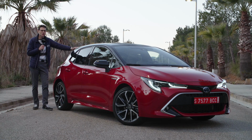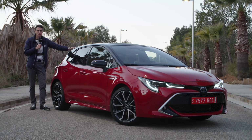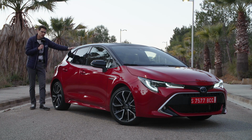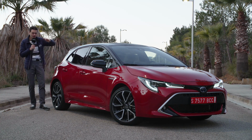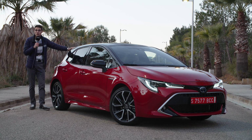Indeed, we had some more situations where we could very well use the EV mode, or the recuperation, some transitions where we had more electric driving. And that brought the consumption down to about 6 liters per 100 kilometers as the average for our test today. That's 39 mpg or 47 UK mpg.